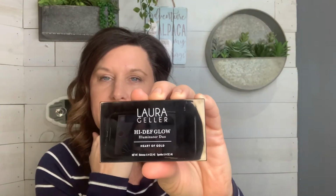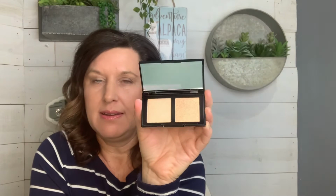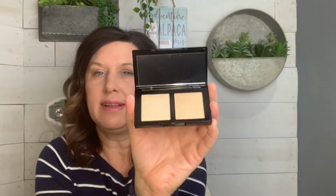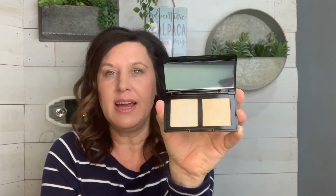Okay, so the next thing we have is a Laura Geller High Def Glow Illuminator Duo. This Laura Geller highlighter says Heart of Gold. It doesn't look gold on here, but especially this one definitely has some gold flecks in it. I do like highlighter, although I do not need highlighter right now. So we'll see. I don't know if I will use that or not.